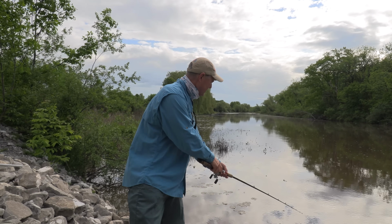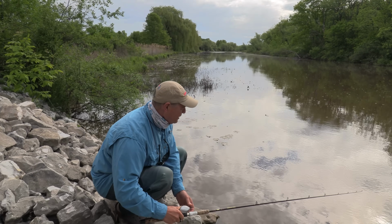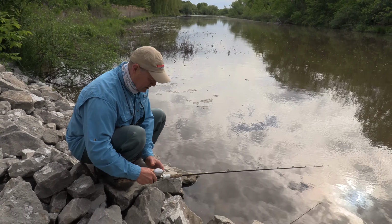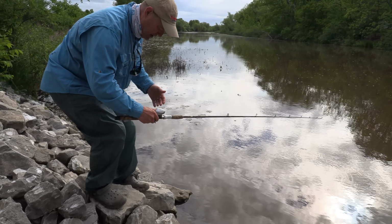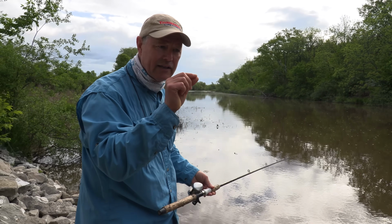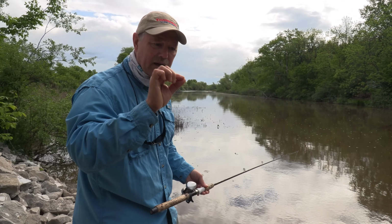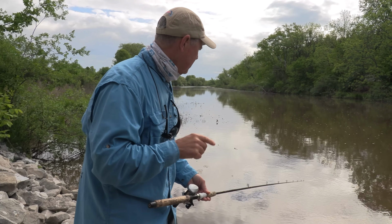So I'm going to put my rod down, keep it relatively close. I'm not going to keep a tight line. I'm going to keep it a little bit loose. Find the spot here in the rocks. Just a little bit loose, and then I'm actually going to watch the line. If I see my line twitching, that's a bite, and that's when I'll set the hook.